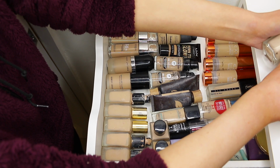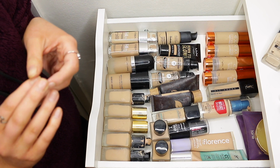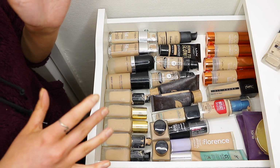And with my Wet n Wild ones, I've actually been holding on to those for a couple of years. I think I got them about 3 or 4 years ago, and I was really holding on to them because I was like, I really don't want to get rid of them, but I do have some backups in one of my other drawers anyway.